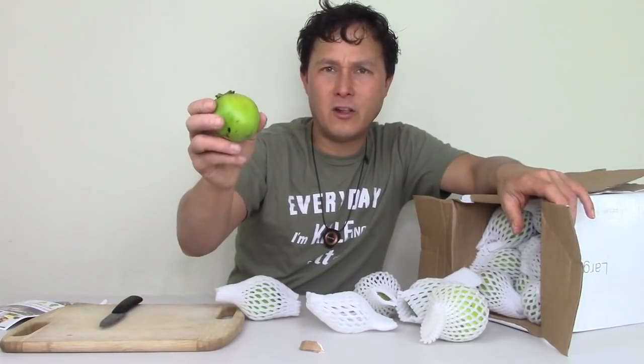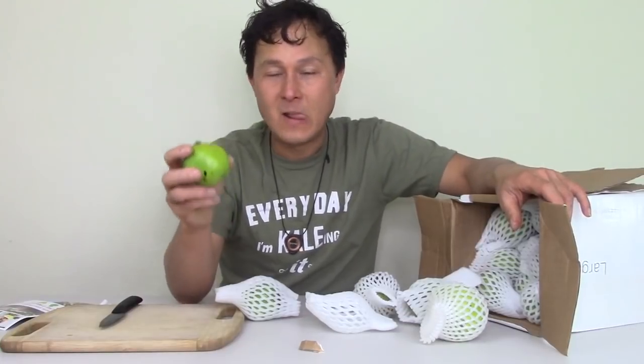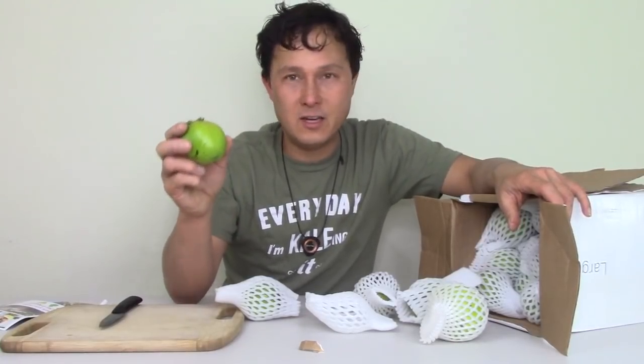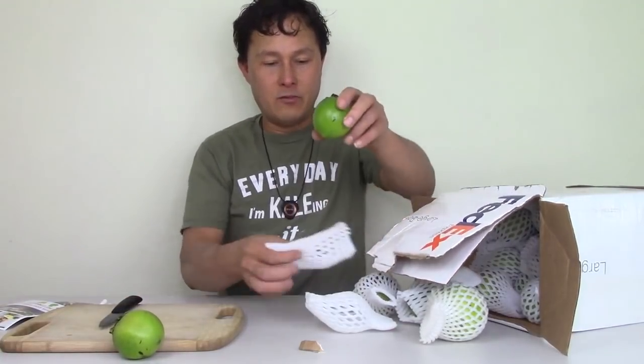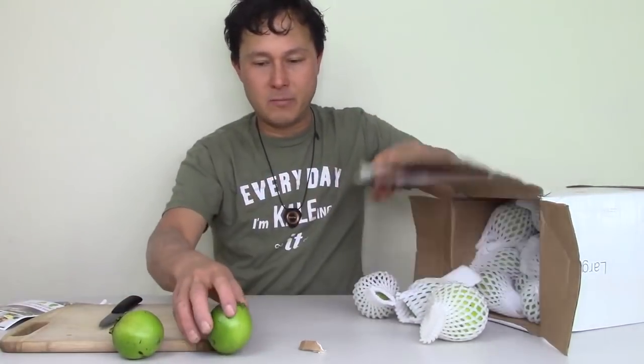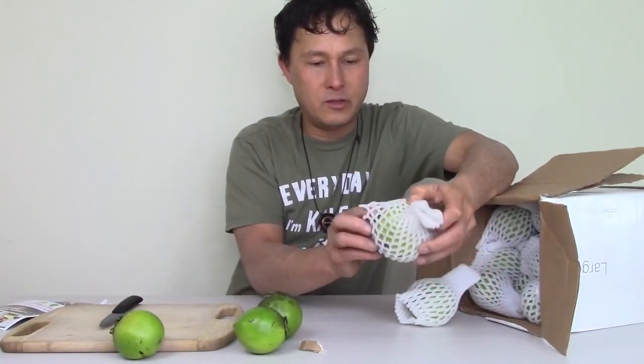When it's this color, it may take 10 days to 2 weeks to ripen up. You can't just bite into this and eat it. It's going to be so astringent, like eating an unripe Hachiya persimmon. Luckily, they have used these little padding materials, and they basically padded each fruit individually so that they do not get bruised in transit.